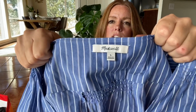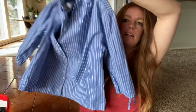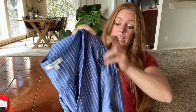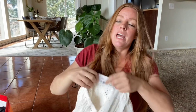So this is the second one. Not an identical style, but somewhat short, a little bit boxy. 3/4 length sleeve with the little tie on the end of this one and more of the V-neck on this one. But they're both cute. And so yeah, probably about 20 for each. And I do list higher to allow some room for offers.